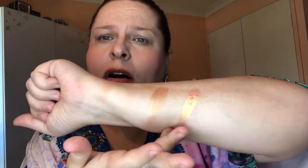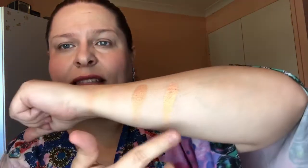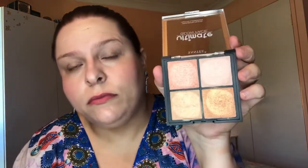Well, that one's nice. Oh, for the deeper colors, that would look fantastic, but I'm going to look at that as an eyeshadow for my skin tone. Oh, see what I mean? Chunky, but oh, look at that glow. I think for my skin tone, I'm looking at possibly these two as a highlighter and these as an eyeshadow. I'm not going to let this go to waste. It's beautiful. And I recommend this.